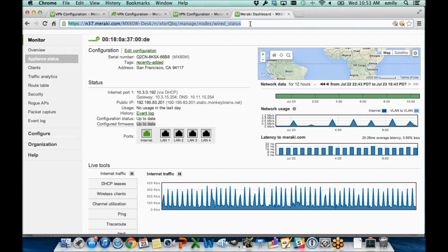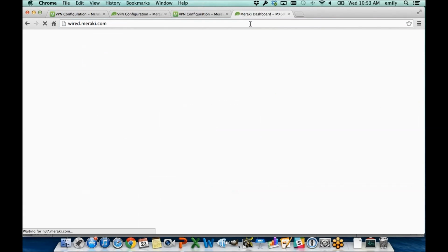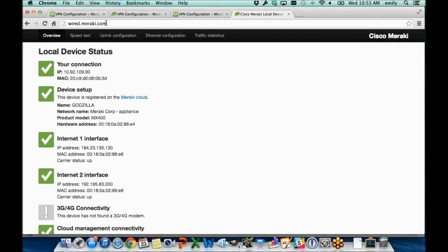Essentially, all of our equipment has a special URL. So if you are directly connected to or directly downstream of Meraki equipment, there are special URLs you can go to, and I believe for an MX, it's this guy. And so you can see this is our corporate network. I'm connected through an access point wirelessly and then through switches all the way up to our charmingly named MX400 here in our San Francisco office.